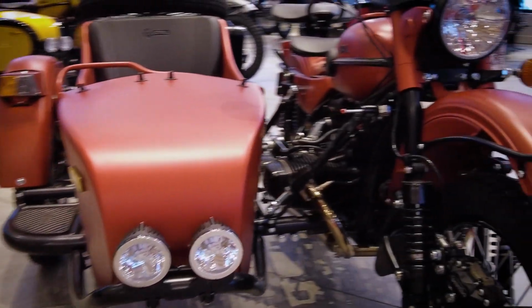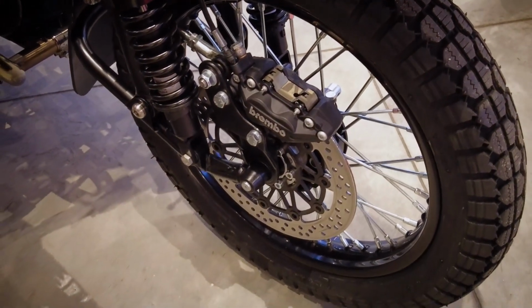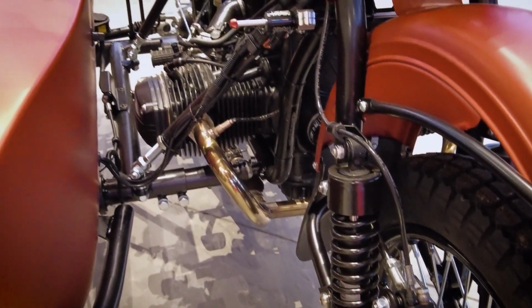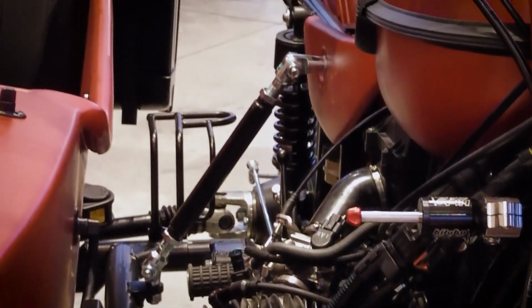For those of you that look at Ural for the first time, it's an amazing machine. Check out Brembo brakes. Check out the stainless steel exhaust. And yes, check out the two-wheel drive system.